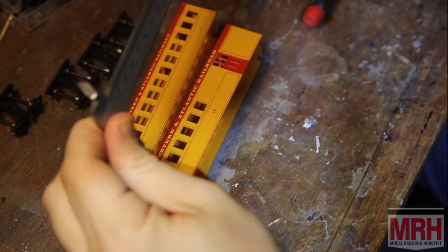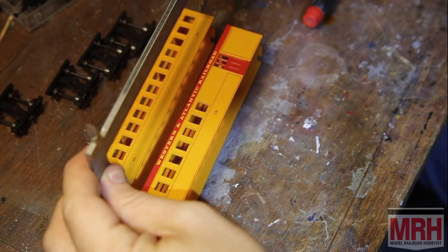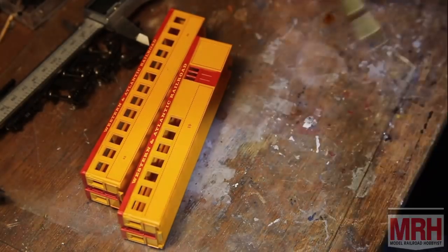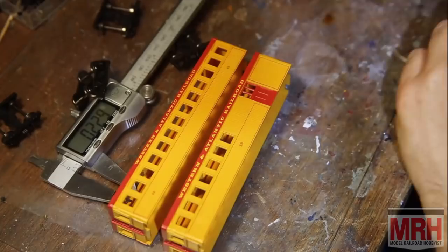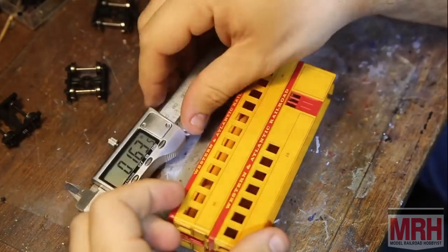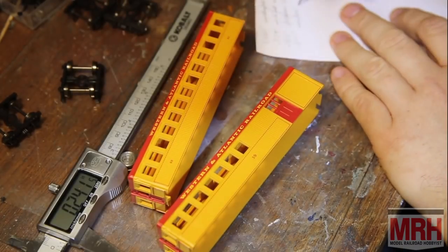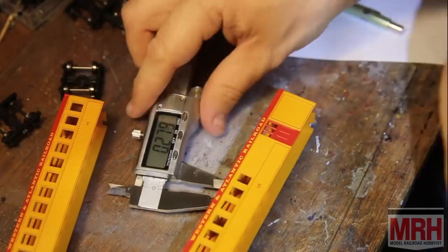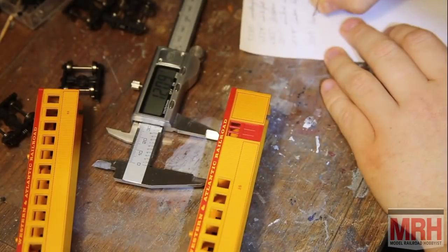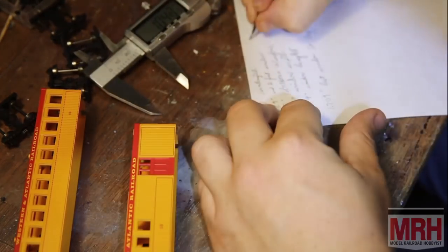At this point, it's a good idea to get the car's measurements for LED placement. Use a caliper to measure height and length of each side, then measure the gap between the end of the car and the first window, then the height and width of each window, the distance from the top of the car to the top of the window, and the spacing between each window. For the combine, you will want to measure between the last window and the baggage door, and then the baggage door height and width, and then from the baggage car door to the end of the car, and of course, from baggage door to the top of the car. Be sure to write down each measurement for later use.